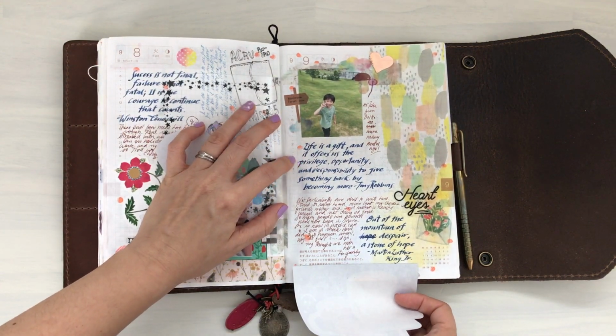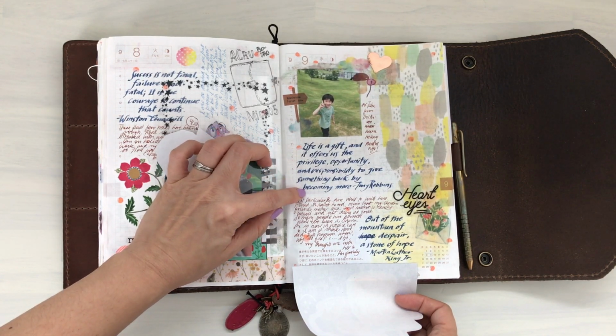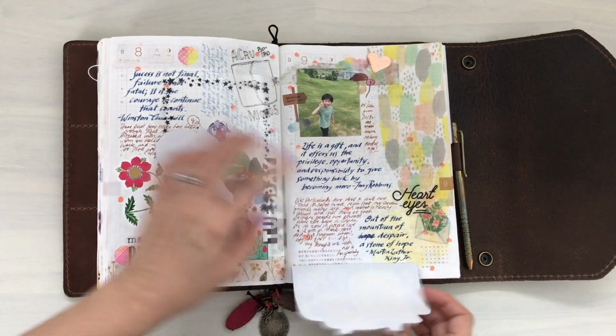"Life is a gift, and it offers us the privilege, opportunity, and responsibility to give something back by becoming more." "Out of the mountain of despair, a stone of hope."